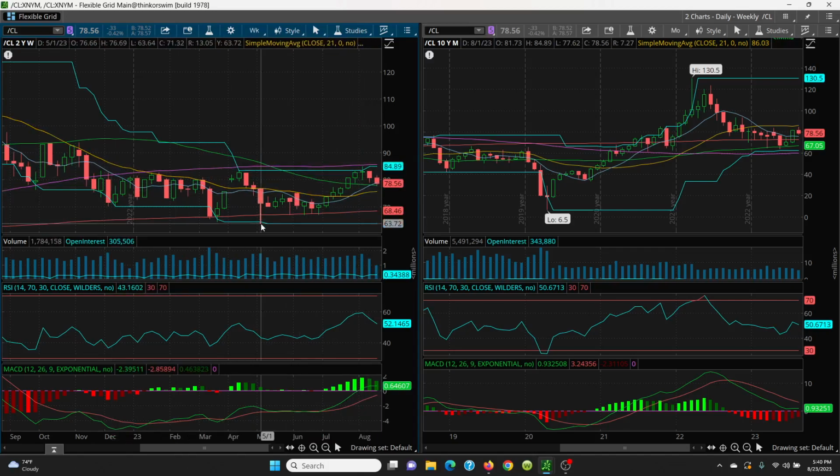On the upside, you want to watch the bottom of this candle here, which is 78.95, and then obviously this candle here, which is 81.75, and then work your way on up here.